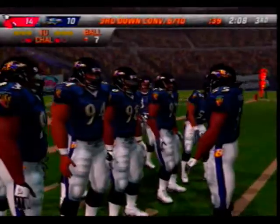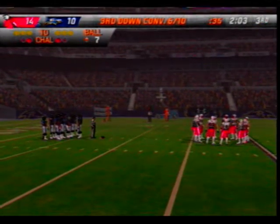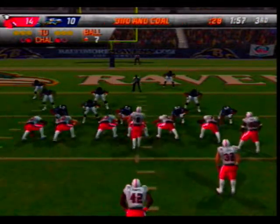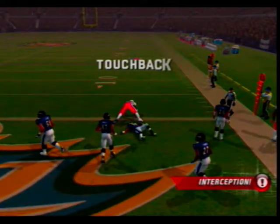When the plan is to take it to the outside, around the corner, you need to pick up some key blocks. 7 yards to go for the touchdown. McDonald in motion. Hands it off. They'll go with a play fake. Floats one into the end zone. Intercepted in the end zone.